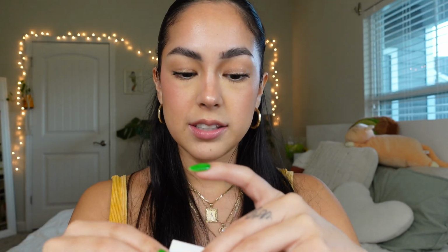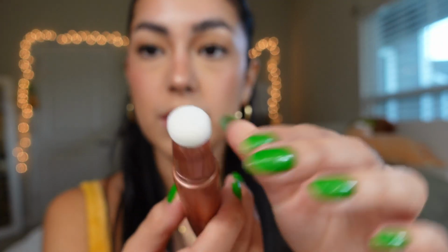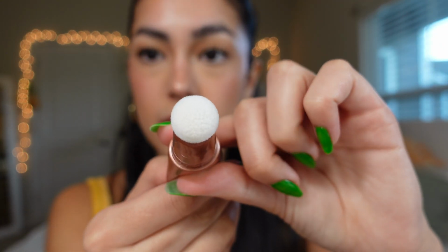this is the highlighter for this one. I'm dying to try out the Charlotte Tilbury Beauty Light Wand in the shade Pinkgasm, and I actually have the Peachgasm one, but I don't really like it. It doesn't blend well and it looks a little patchy on me, so I thought maybe this one's different. Are y'all ready for this? Look at that.